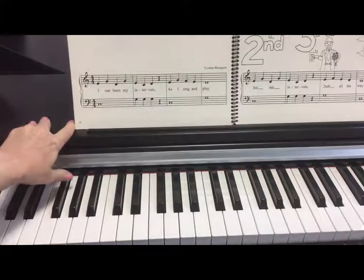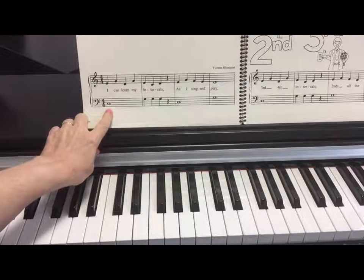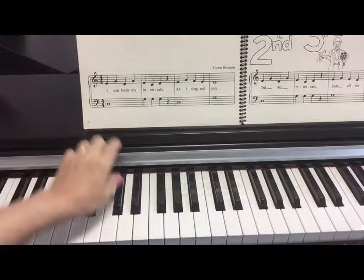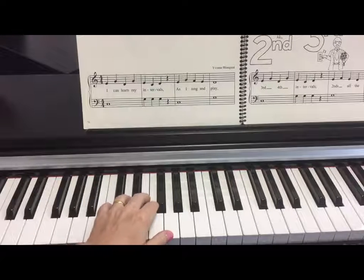And we're going to learn the left-hand part today. So let's point and sing. I can look at it and see that these are all do's and so's. Let's play and sing. 1, 2, ready, play.